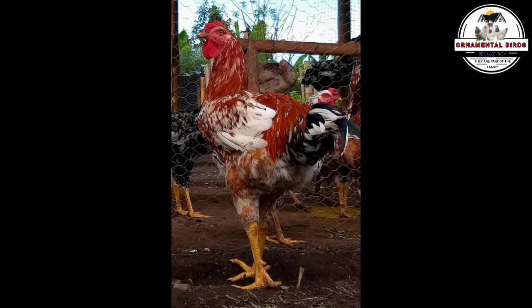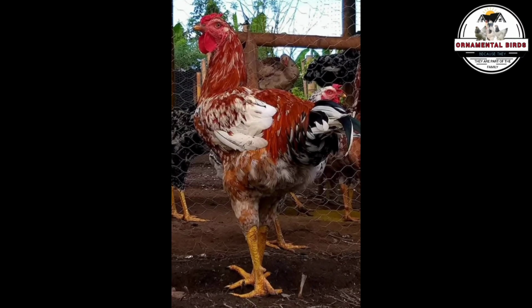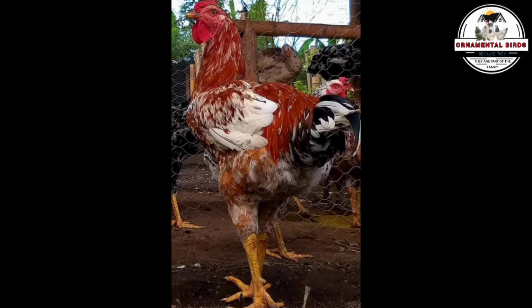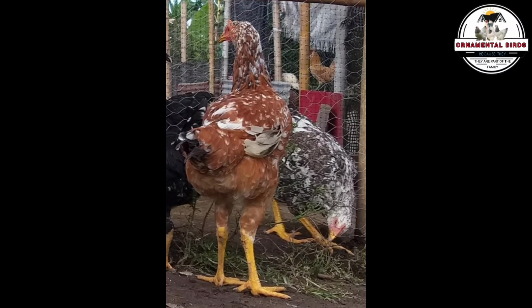This breed has become a symbol of Colombian Creole poultry farming, appreciated for its beauty, dual purpose, and adaptation to local conditions. This breed has a well-muscled body, perfect for meat production, with a broad and deep chest, indicating good meat potential. Its overall structure is strong and proportionate. They usually have a medium to large-sized single comb, which is bright red. The wattles and earlobes are also red.